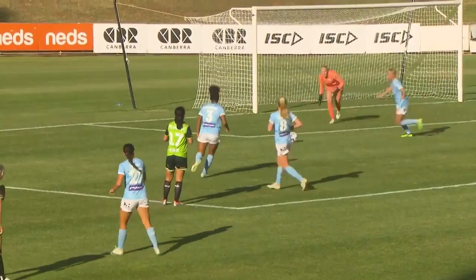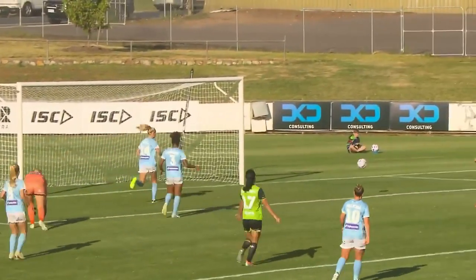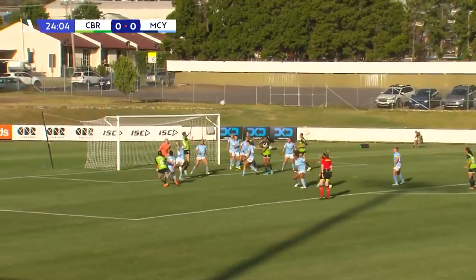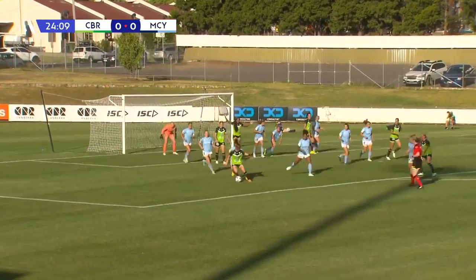Wow, Bowen certainly wasn't in communication there with Sally James. She didn't know she was going to do the old fake. Can she get on the end of this? Heyman can, James with the save. Clearance is a good one.